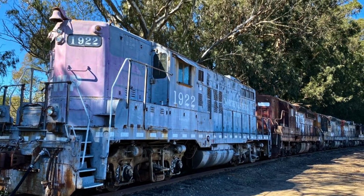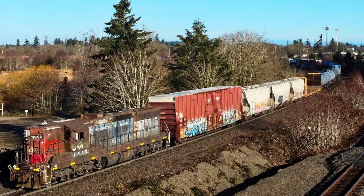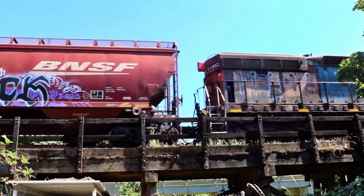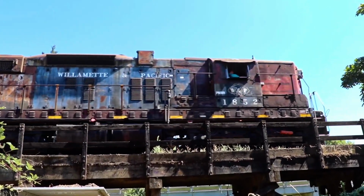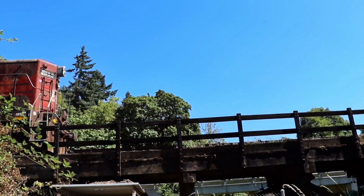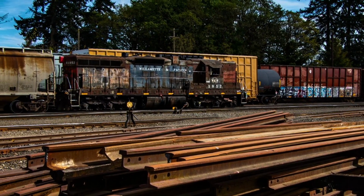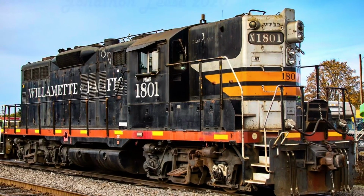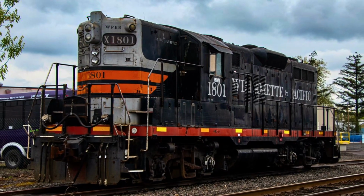The NWP also has a deadline with SP GP9s and SD9s. The Portland and Western Railroad has an old SD9 built in May of 1955. Unfortunately, 1852 is going to be scrapped sometime soon due to an EPA mandate. GP9 1801 suffers a similar fate as the EPA requires it to be scrapped as well. It was built April of 1959.